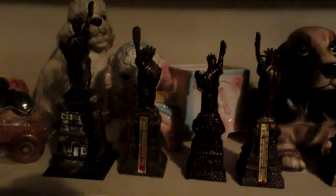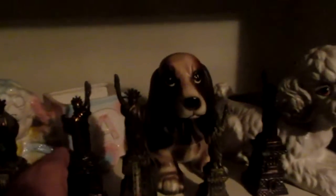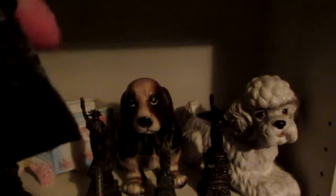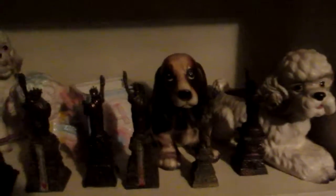Some were actually thermometers, and some of them are just regular. I think they're made out of copper. I believe they're copper made. But they're very collectible, different sizes. Some of them have variations. They're souvenirs, actually, that were probably purchased in New York City. I'm trying to see if there's any kind of inscription. But that's where most of them were from. I think it says on this one, New York City Statue of Liberty.